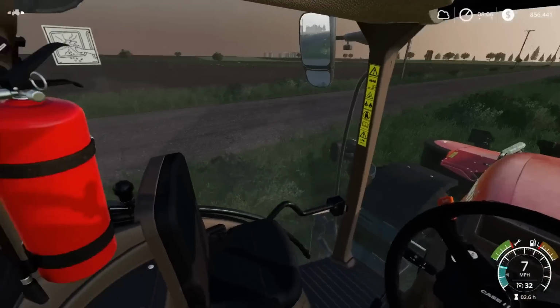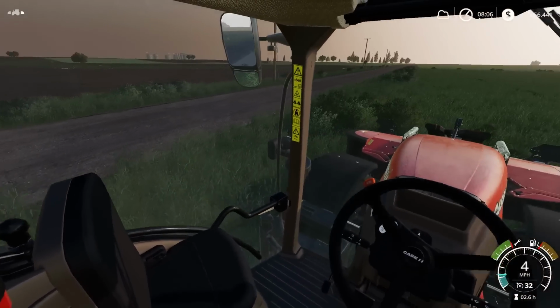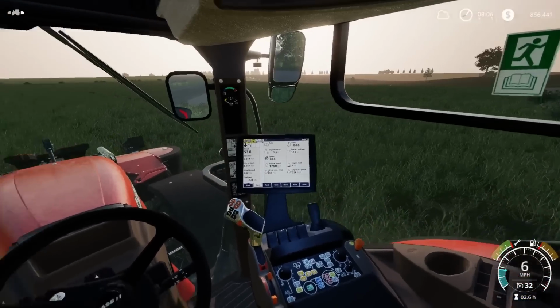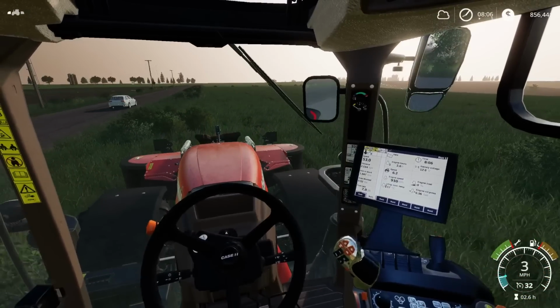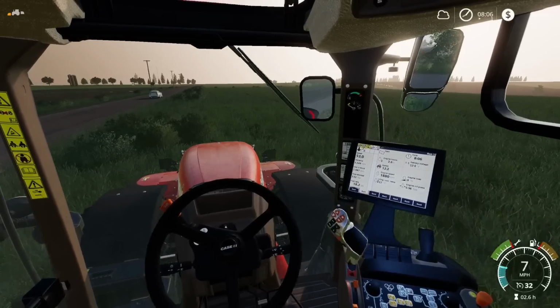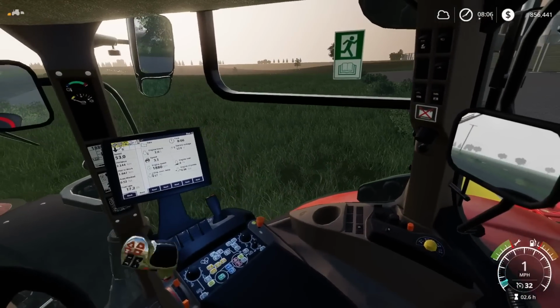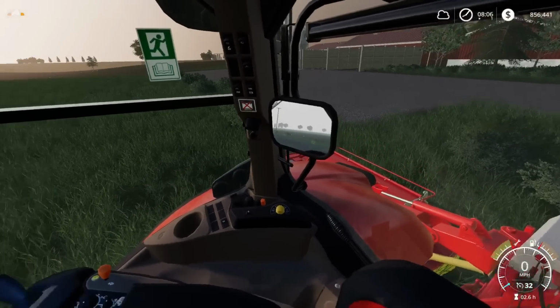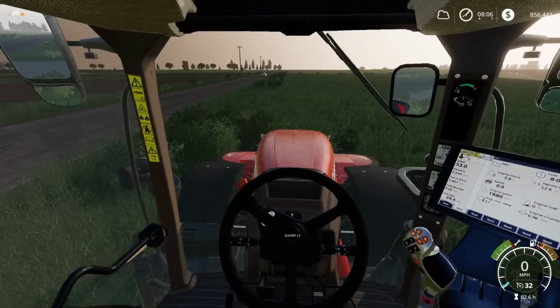Let's get. I'm trying to think. How wide are we here? Don't want to go right up against the edge, but let's back up a bit to there. Let's get the front one on. And dropped. Get the back ones on. And dropped. Let's do this.